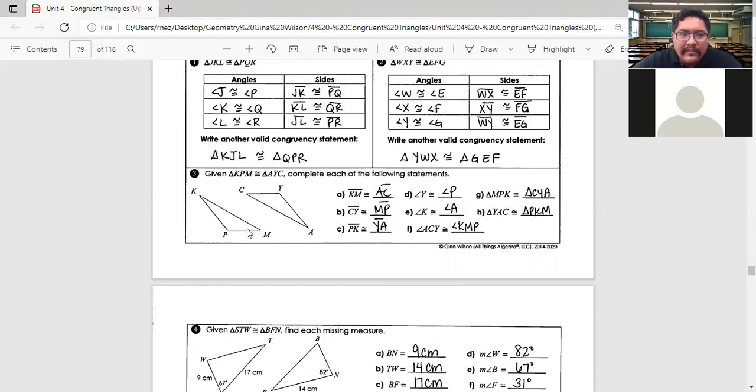All right, MPK. So in this case here, they're talking about the whole triangle. So MPK. So medium, wide angle, narrow angle, or we can call it big and then small. So when we trace the other one, we're going to have to start the same way. Medium, wide, narrow, right? So that's going to be CYA. So we got to make sure to trace the exact same paths in both triangles.